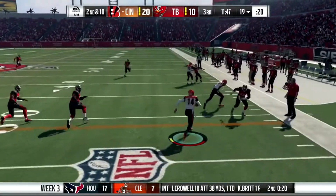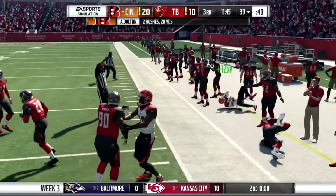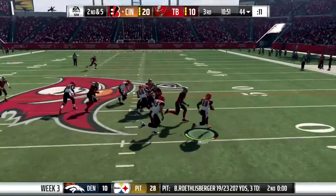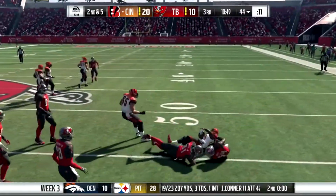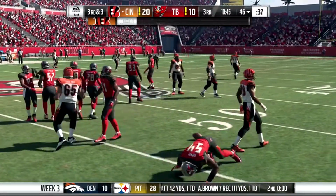Good coverage downfield. We're going to run the outside. Dalton's not going to take it out of bounds. Actually, it will be forced out of bounds. That'll be a 2nd and 5. Going the outside, Mixon will go on another run there. The previous one was a 5-yard gain as well.